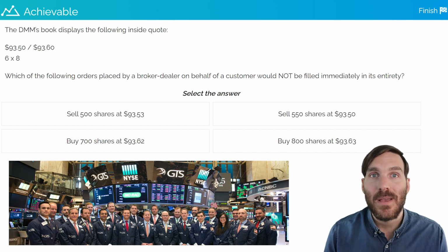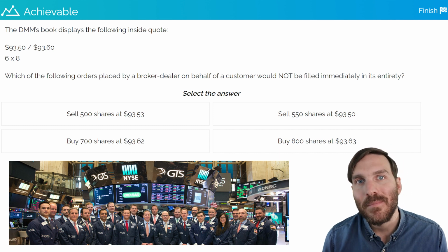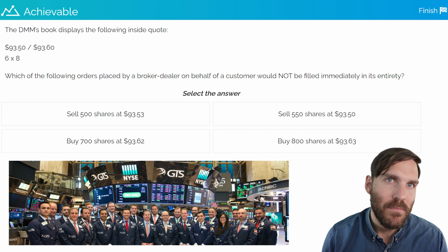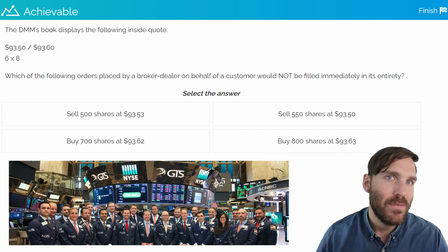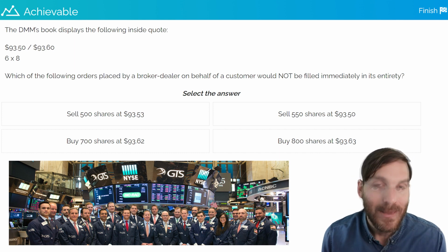Now they do sometimes get into the market, trade manually, but oftentimes the DMMs on the New York Stock Exchange floor are just making sure the computer systems that are matching people's orders, buying and selling directly with customers, are making sure that those systems work and function correctly, at least most of the time.